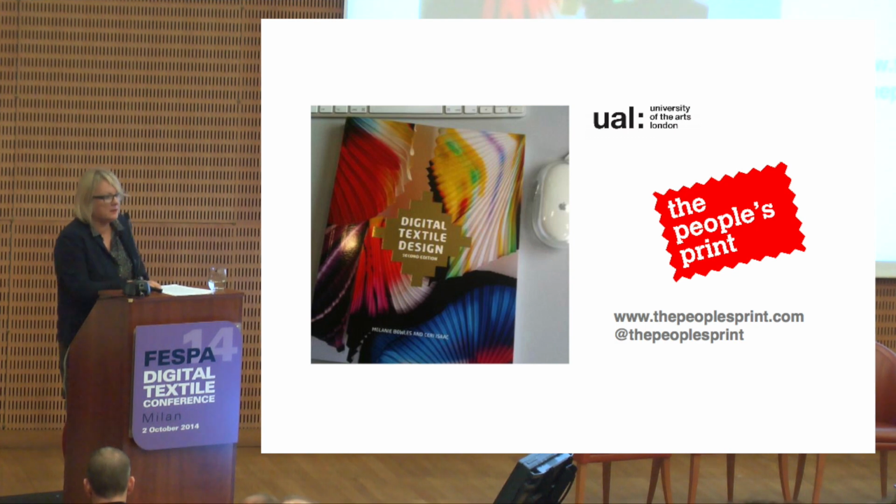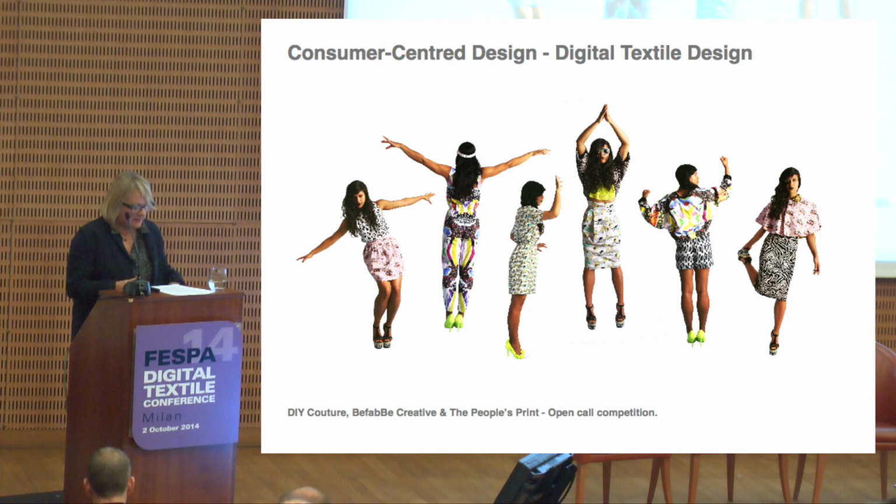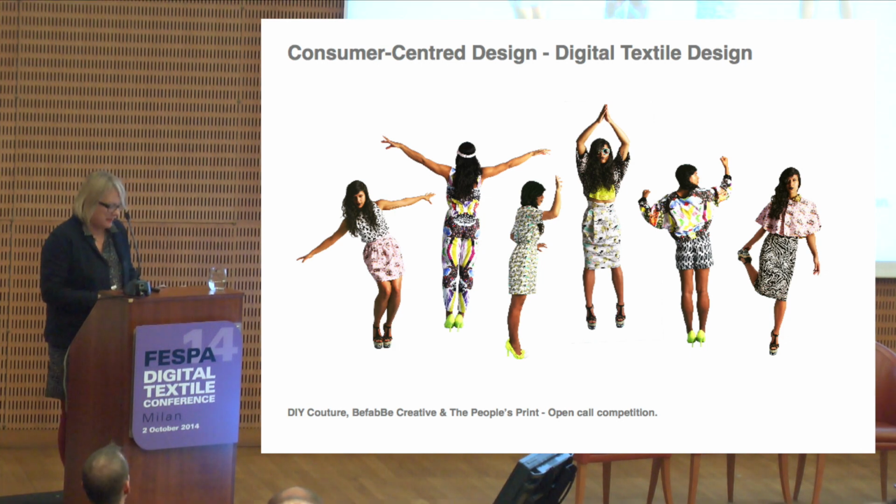I work at Chelsea College of Art, which is in the centre of London, next to the Tate Britain. I work in a highly creative environment with a huge amount of very young, savvy, digital young adults. I'm also a researcher there. So consumer-centred design is my area of research.